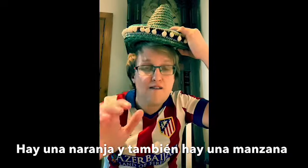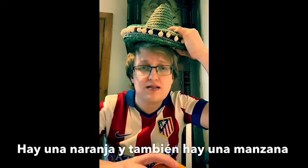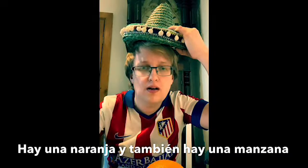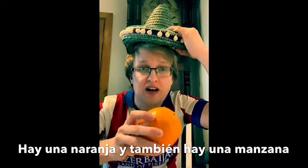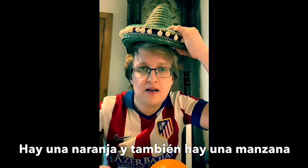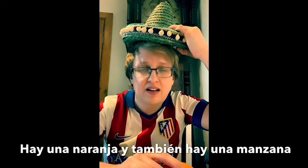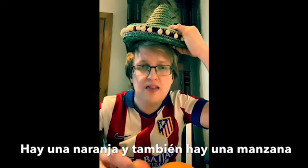Muy bien. For example, there's an orange and there's also an apple. Hay una naranja y también hay una manzana. Repeat after me. Hay una naranja y también hay una manzana.